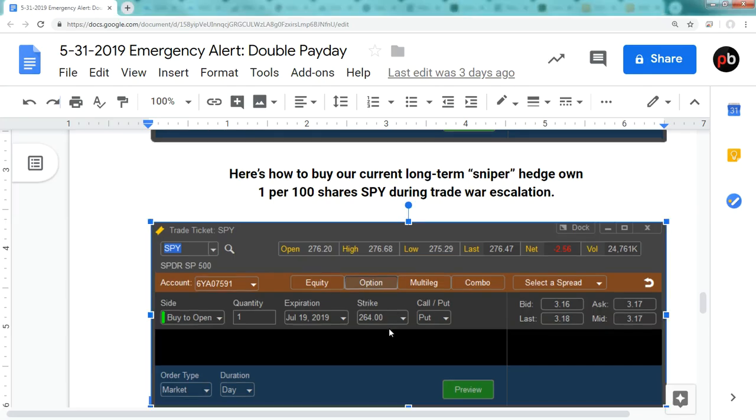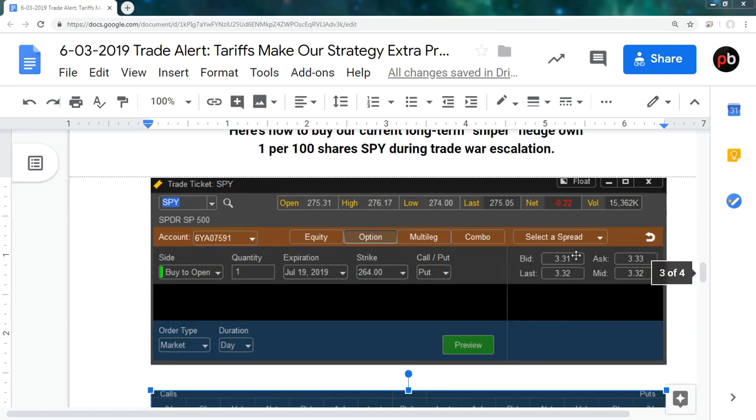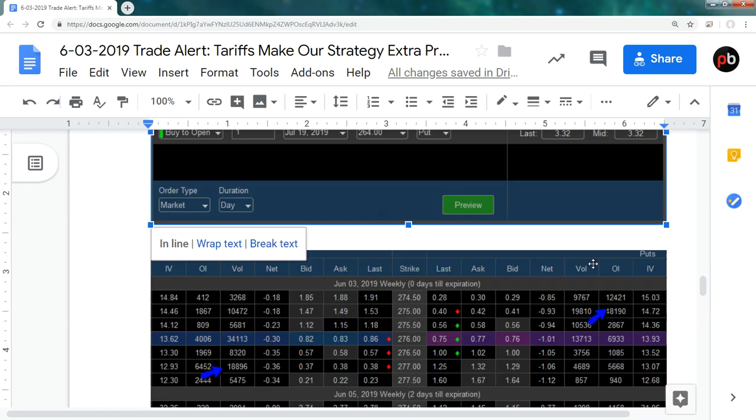Now, the last part of the trade that we do recommend is for every 100 shares of the SPY you own, to own the long put option, which is the July 19 264 put. There was a big period where we were recommending this alert and it was trading at $1.60. It's now up to 3.13, or actually up to 3.30. Here is today's price. It did go up about 20 cents from Friday through today, and that's okay.